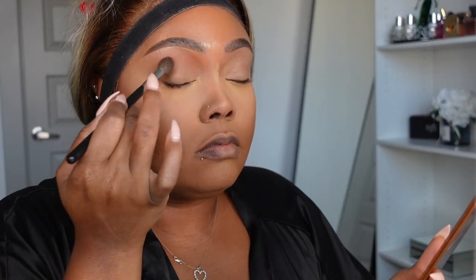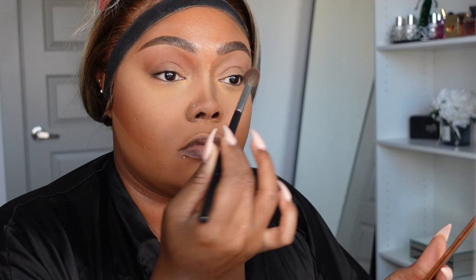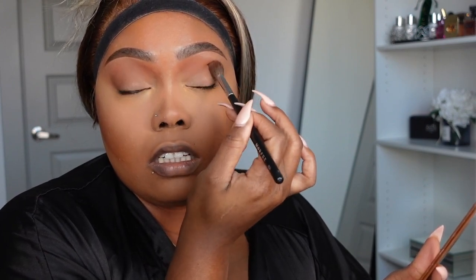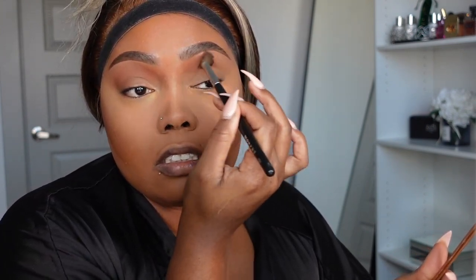So like I said, we're keeping it real natural, like a natural smoky eye. So I'm going to start out with my bronzer. I told you I love it and I'm super obsessed with it. I use the top shade. That is like my perfect shade. I love to warm my skin up with it. And so it's perfect to go into the crease as well for me. And you can use anything for your transition color.